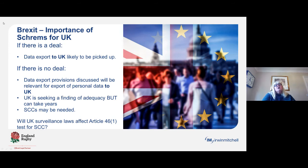The one sort of ray of light that you could argue in relation to Brexit is that it might be possible for there to be a UK-US privacy shield. The Swiss have got their own, and obviously the EU one has been invalidated, but it might be possible once we're post-Brexit, post the end of the year, for there to be a UK-US privacy shield. So that might make life easier for UK businesses that don't have group companies in the EU.